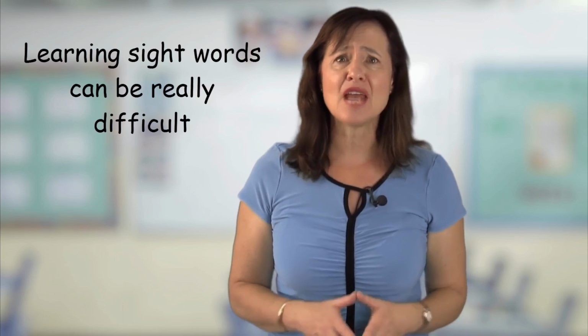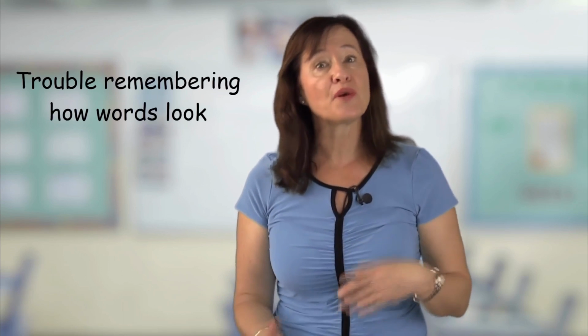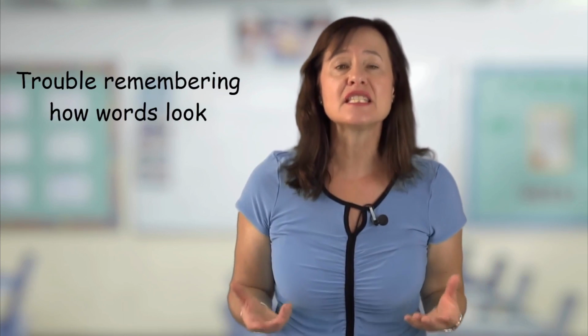Learning sight words can be really difficult because some children have trouble remembering how words look. This means they have limited short-term visual memory for words. The only way they can learn to read and spell these words is practice, practice, practice. I remember a child once telling me that he had to see a word 50 to 100 times to be able to remember how it looked and how to spell it.